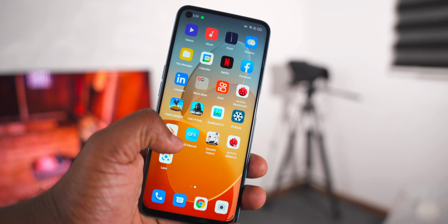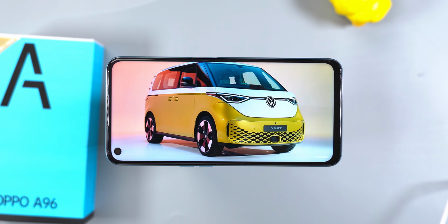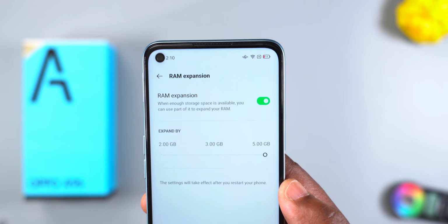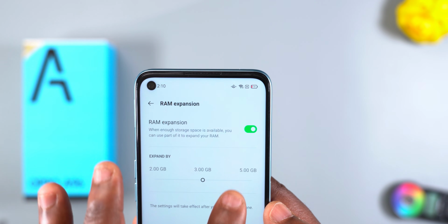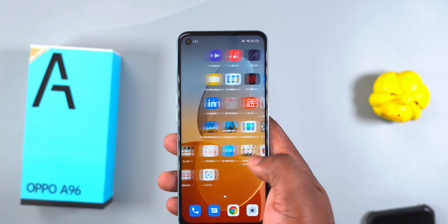For the positives, the display has a 90Hz refresh rate, it has dual stereo speakers that are loud, the 5000 mAh battery is big and should last the entire day, and when it comes to charging, it's fast. Also, the RAM and storage size is huge and the 16 megapixel front camera is good. And for the negatives, well, I wish it came with an AMOLED display because AMOLED displays are better, but the IPS LCD panel on this device is very good.